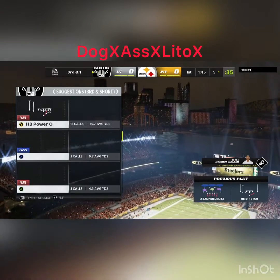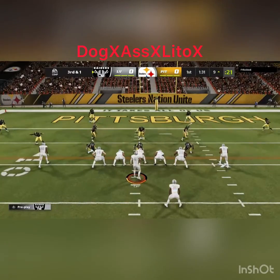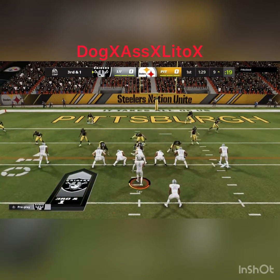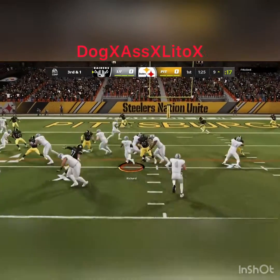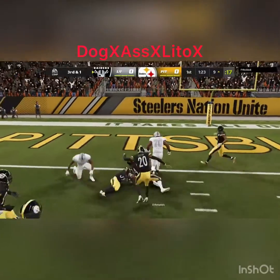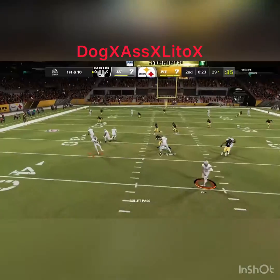A minimal gain there on the eighth play of the drive. The good run on first down followed up by a not-so-good run on second down. Now let's find out if they're going to stick with the run here on third down. A lot of people would love to see some play action here. I say go with your best running. And he'll take it into the end zone for a Raider touchdown.